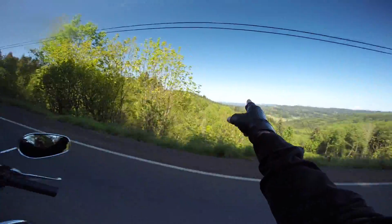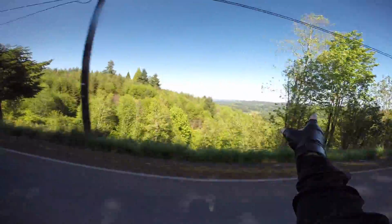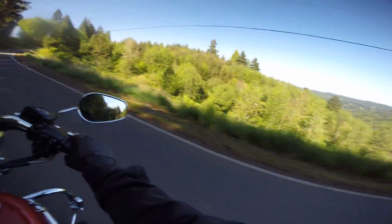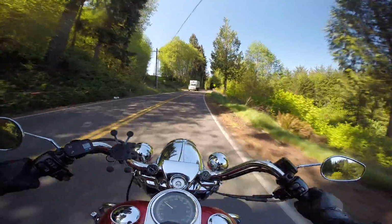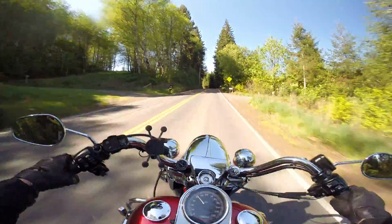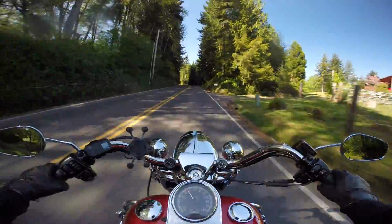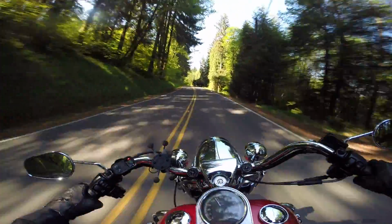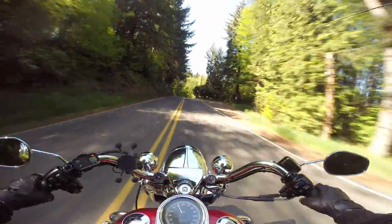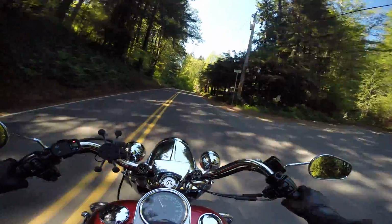There's Rainier and Mount St. Helens, if you can see that. God almighty, I don't want to drive off of that. Holy moly. It's cool up here. But this is the peak right here. Here's where she rolls over and heads back down.